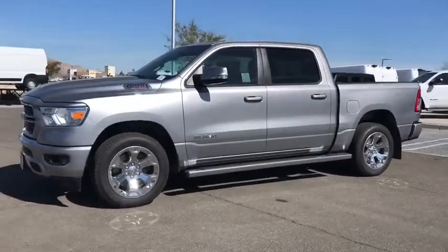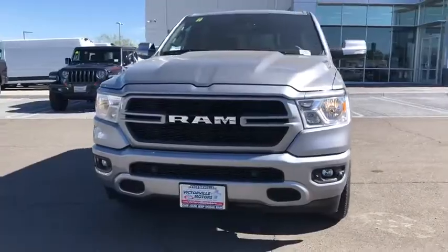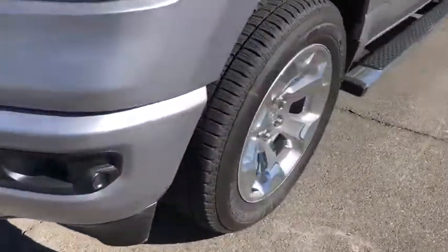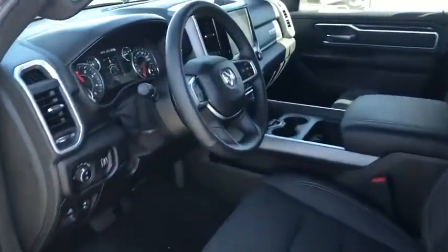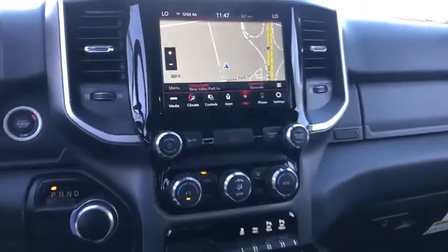Tow hitch, traction control, leather-wrapped steering wheel, dual airbags, alloy wheels, power steering, four-wheel disc brakes, center armrest, power windows, electronic stability control, compass, fog lights, trip computer, panic alarm, brake assist, tachometer, overhead console, remote keyless entry, sport appearance package.